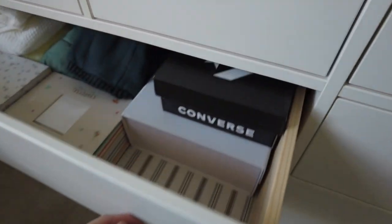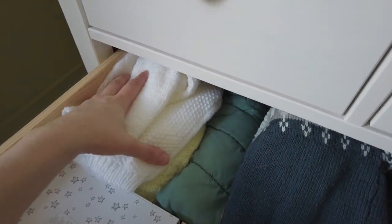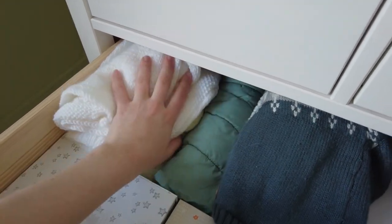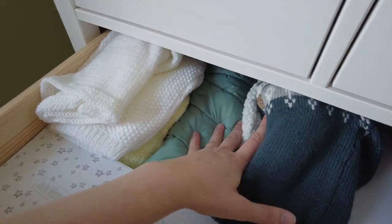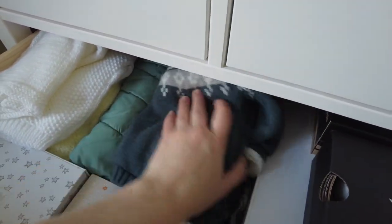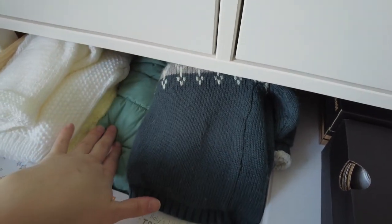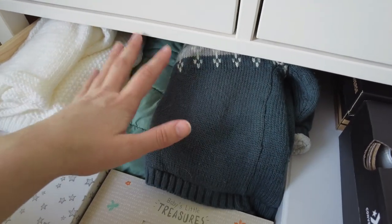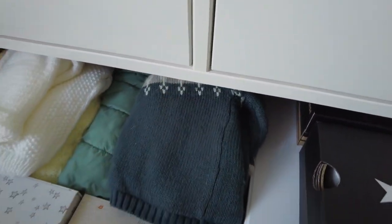And then finally, this drawer is a miscellaneous drawer. So we have some cardigan knits, which are too small for just yet. These are knitted by family members. We've got a couple of coats. They're winter coats, but actually they could probably go in storage, because by the time autumn, winter comes around, these are going to be far too small for him. So really they could go into storage, but I'm quite happy with them just sitting there for now.